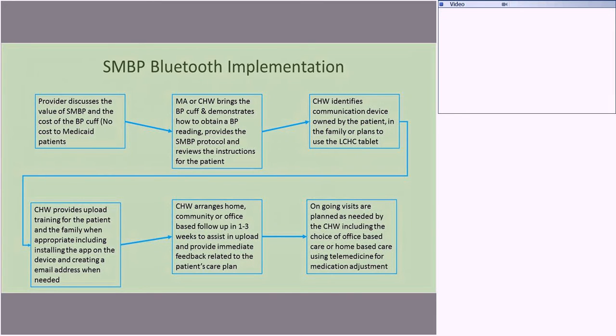And then the frequency of the blood pressure reading and the number of the visits will depend on how well controlled their blood pressures are. And, of course, at any time, patients can make an appointment with the providers for an office visit to check their BP or for any other problem.